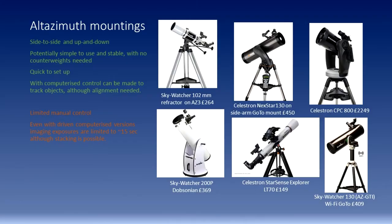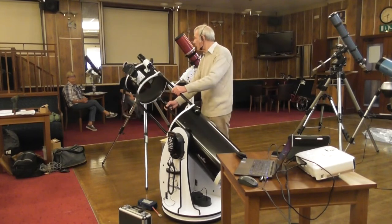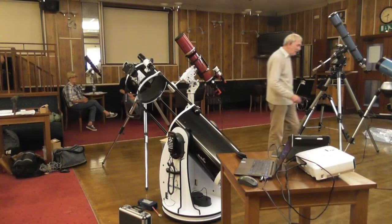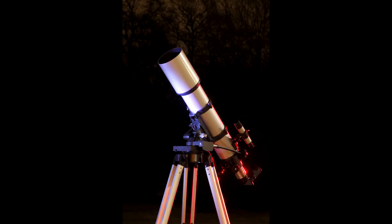Now, onto the mountings. Altazimuth mountings go side to side and up and down. And here's a good example, side to side, up and down. That's the same sort of thing there. And we've got a very cheap one here. This is what's known as an AZ3 type mounting. It's quite robust, just a couple of slow motions there to move on either way. It's actually not a bad telescope if you just want to have something grab and go.